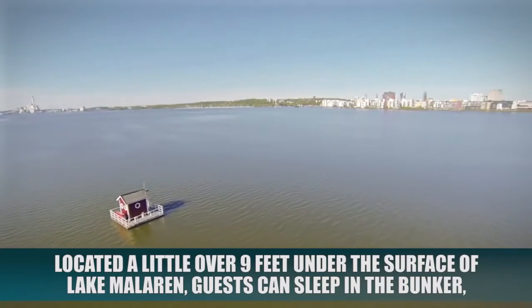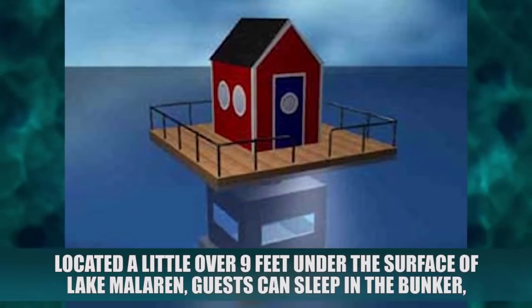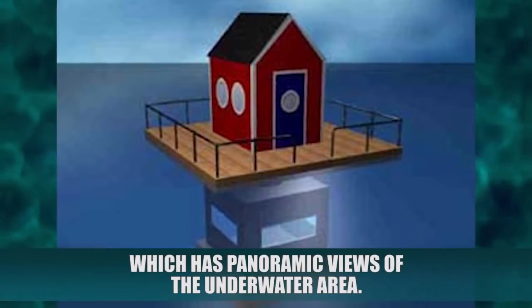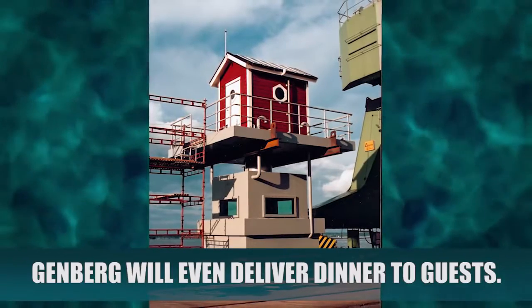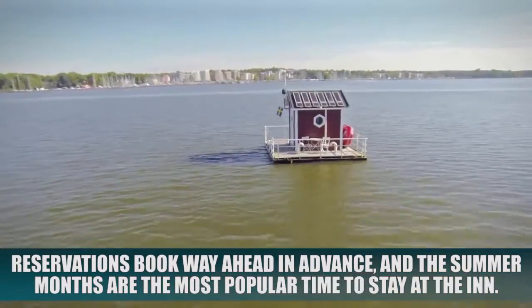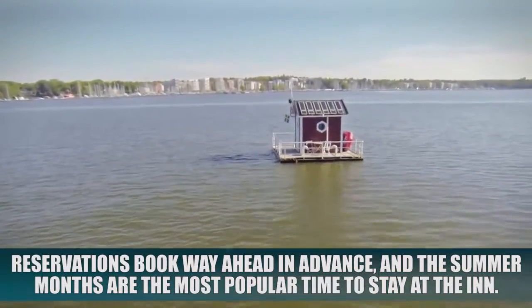Located a little over 9 feet under the surface of Lake Mälaren, guests can sleep in a bunker, which has panoramic views of the underwater area. Genberg will even deliver dinner to guests. Reservations book way ahead in advance, and the summer months are the most popular time to stay in the inn.